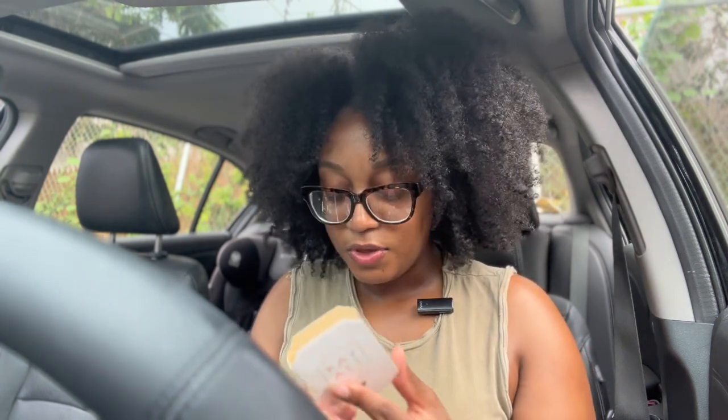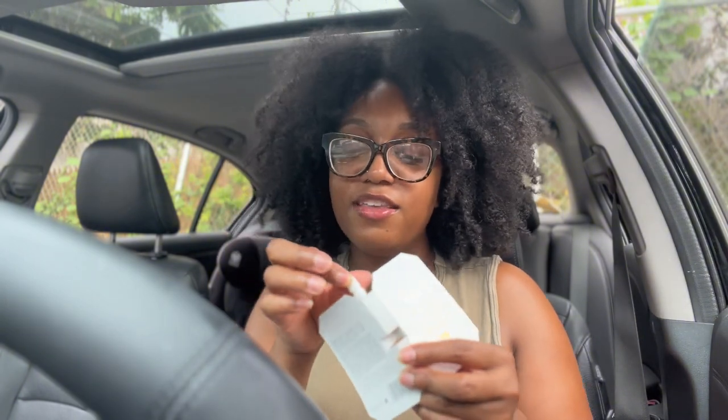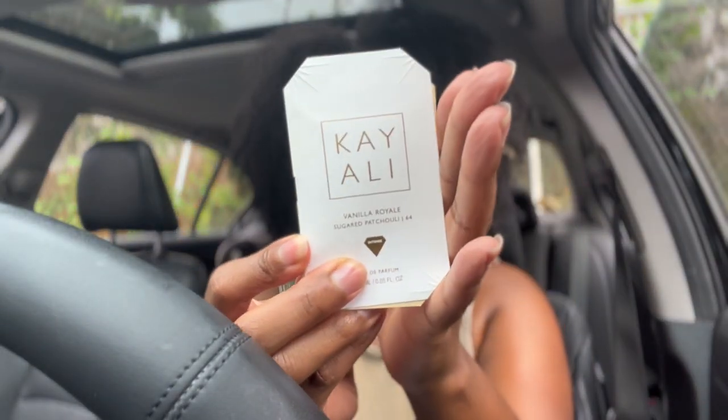I'm gonna enjoy wearing this fall. It's just a sample, but I'm gonna make it do what it needs to do. I'm gonna make it stretch. And honestly, for me, just spraying it on the outside of my hand, I still get whiffs of it in my nose. So I really enjoy this fragrance. I know I'm late, but better late than never.